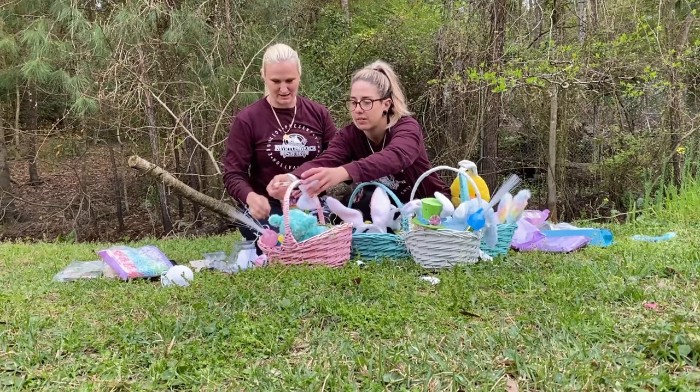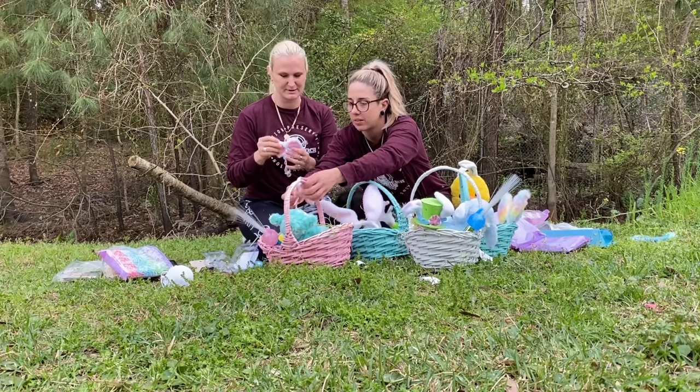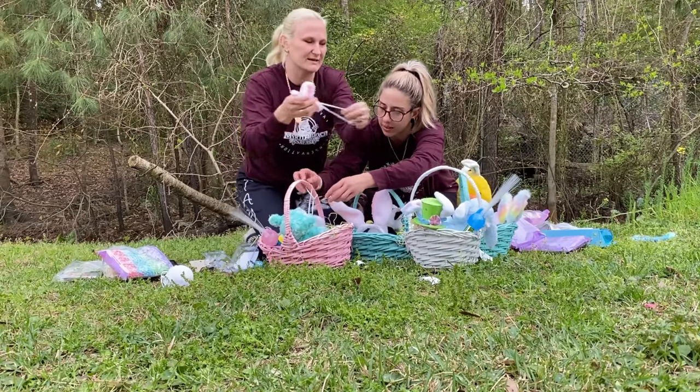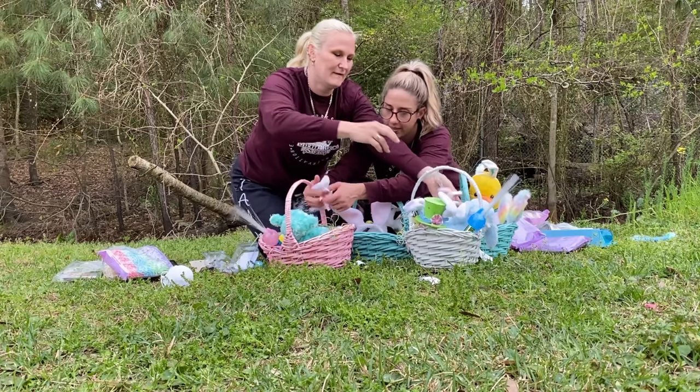Tara gets a bow tie. Oh, look, there's another one. Who gets this one? I guess I'm gonna. Okay. That didn't work. That looks ugly.